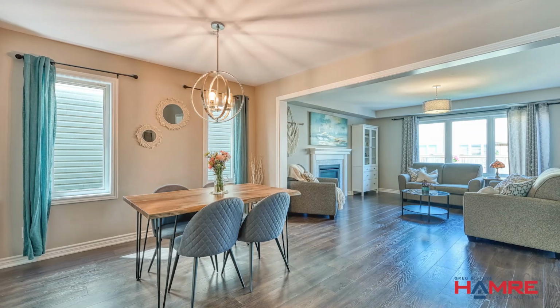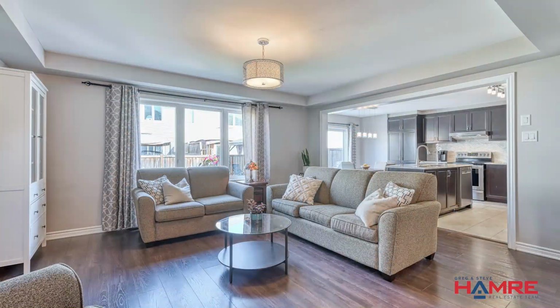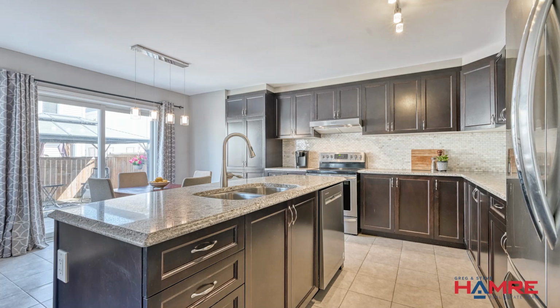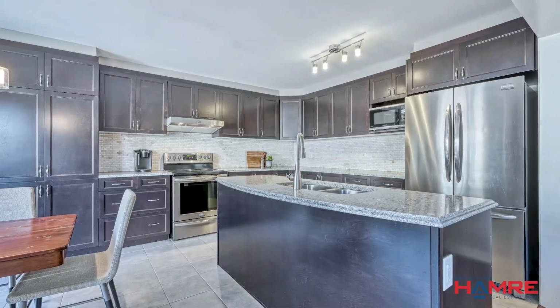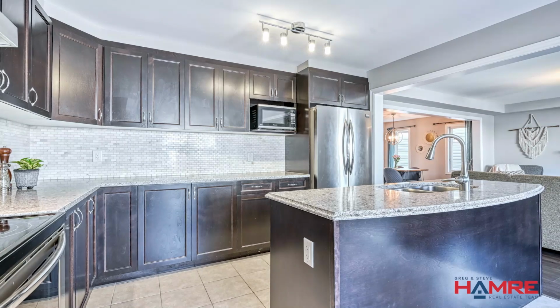The living room is enhanced by the warmth of the gas fireplace and an abundance of natural light flooding throughout with lots of windows. The well-appointed eat-in kitchen offers a center island with a sink enhanced with elegant granite countertops and complemented by a charming backsplash. Ample wood cabinets provide generous storage, and stainless steel appliances add a touch of sophistication. Additionally, there's a counter-depth wall pantry offering further organizational convenience.